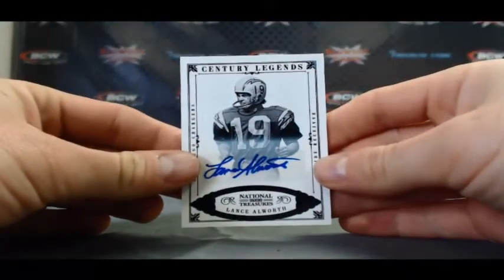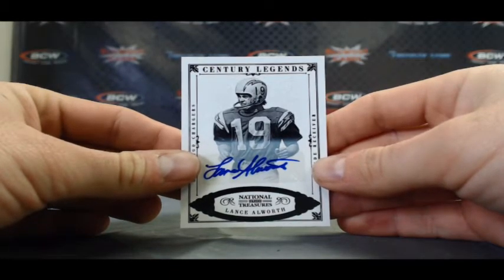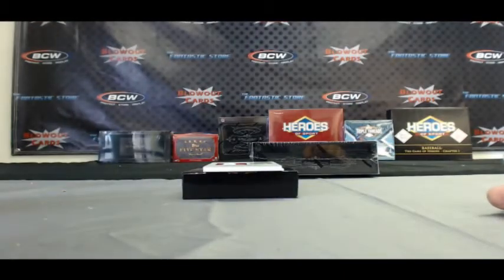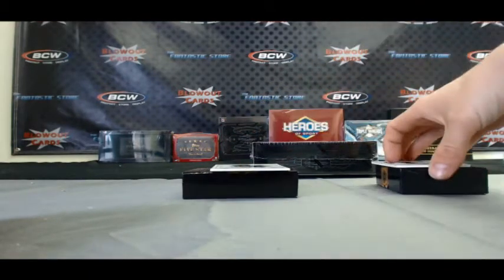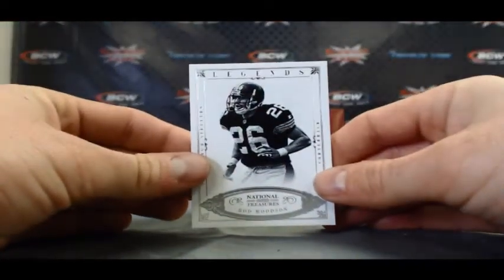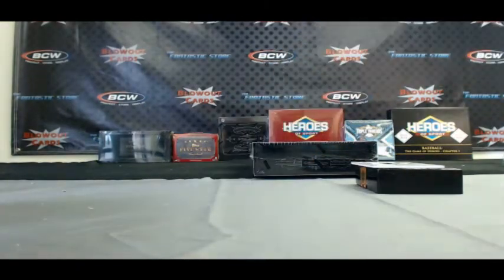For the Chargers, Century Legends autograph, Lance Alworth. Number 3 of 10. I'm going to save this card until the end of the break. I'm going to put that right here. Rod Woodson. Base for the Steelers. Number 20 of 99. All right, so I'll do it for box number three.